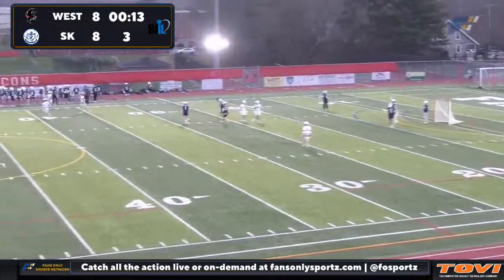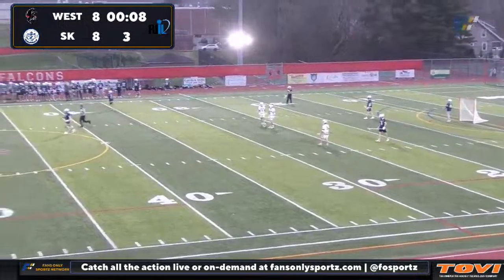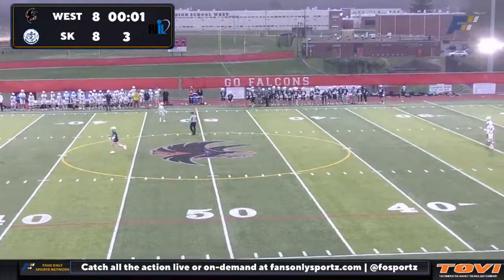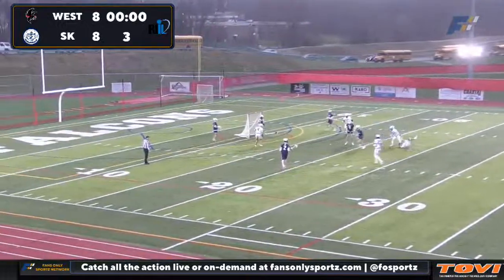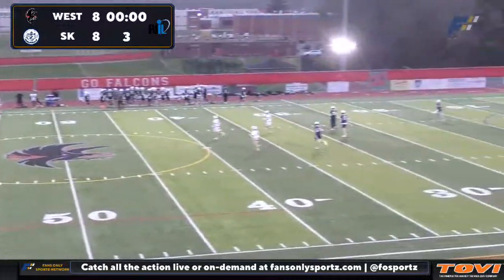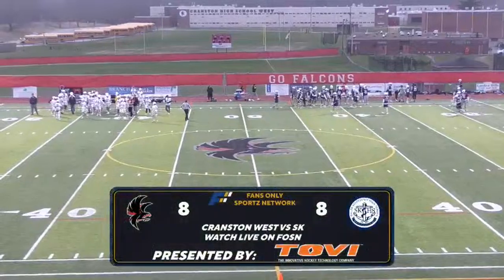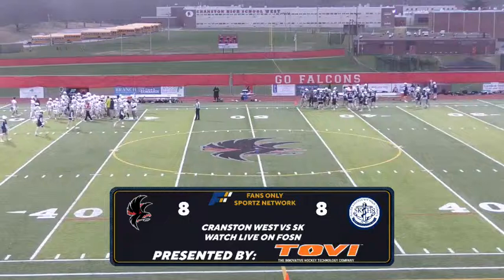5 seconds left to go. It looks like they're going to be starting with the ball at midfield. Brunelli currently with it. He's going to look for a last chance shot. He's running down past his defender. Looks for a shot. Oh, there's going to be a last second attempt from Kyle Schmitz to get the ball out of his stick, preventing Brunelli to even shoot it. And that's going to be the end of the quarter. Score tied up 8-8. And we'll be back once the fourth quarter starts.